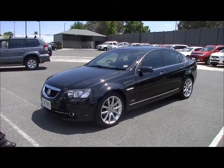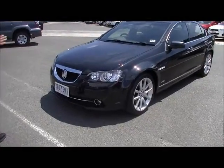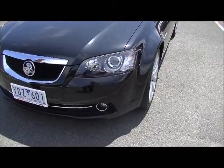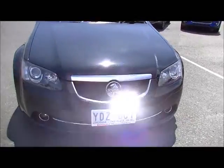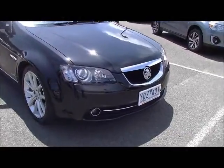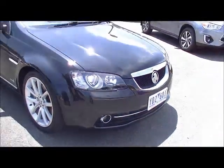I'm Mark, and today I'm going to take you for a walk around our 2010 model Holden Calais V. We'll kick off at the front of the car, and you notice it's finished in metallic jet black, reverse sensors, good start. Colour-coded front sensors on the car. You notice all the chrome running through not only the grille but down below the skirting. Factory fog lights, and really attractive looking car from the front.